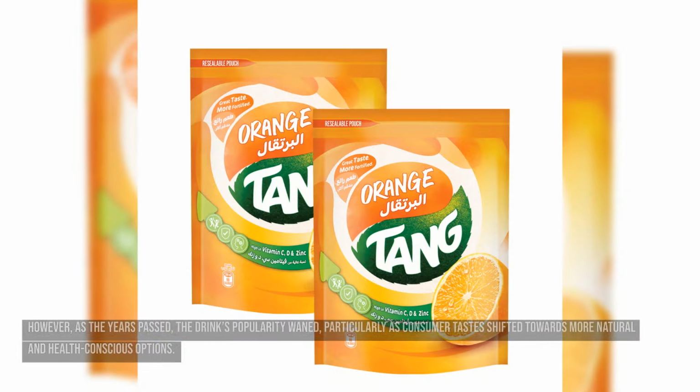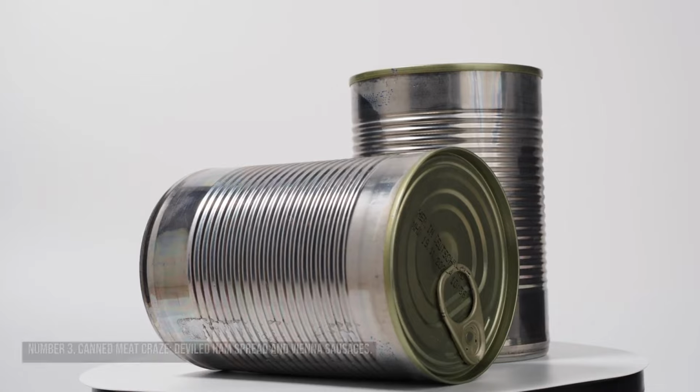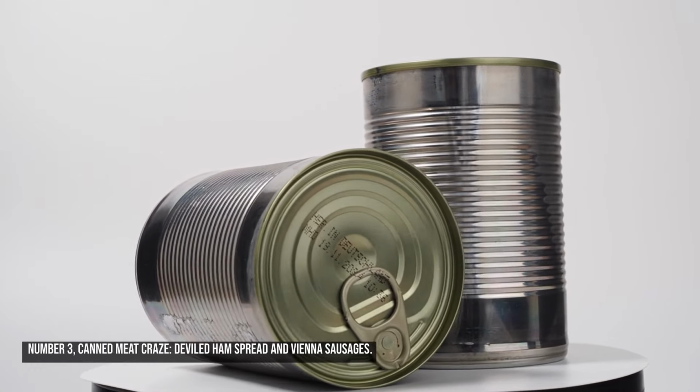However, as the years passed, the drink's popularity waned, particularly as consumer tastes shifted towards more natural and health-conscious options. Despite this, Tang still holds a nostalgic place in the hearts of those who grew up during the space race era, and its place in history is firmly cemented as both a picnic staple and a piece of space travel memorabilia.